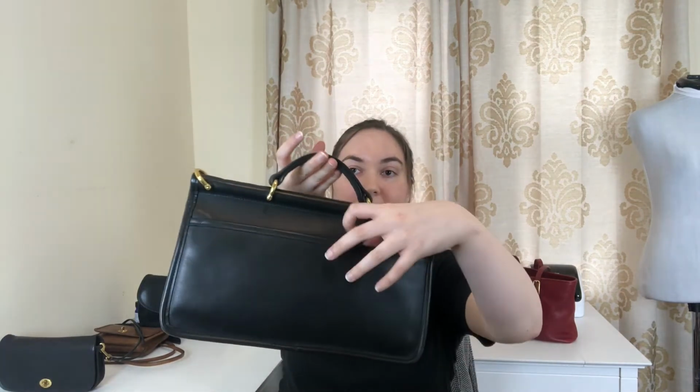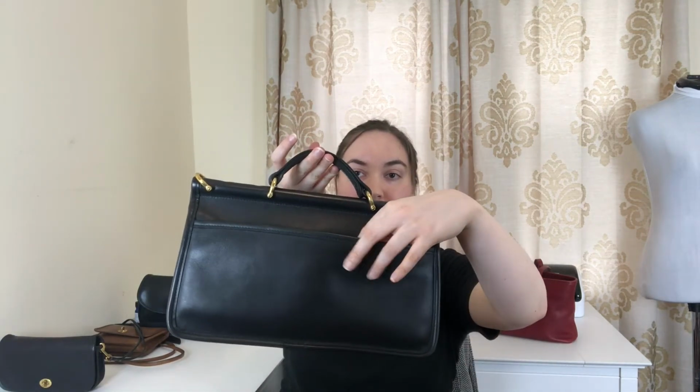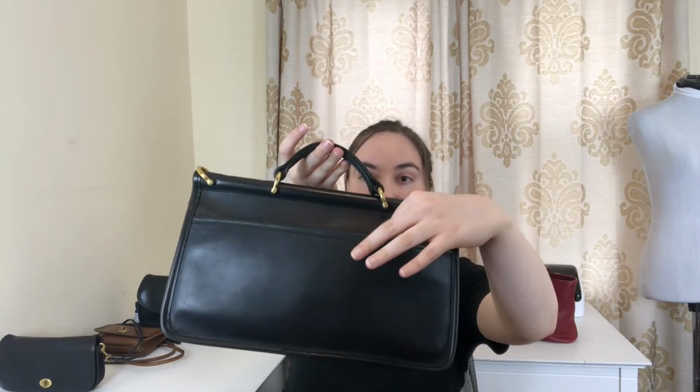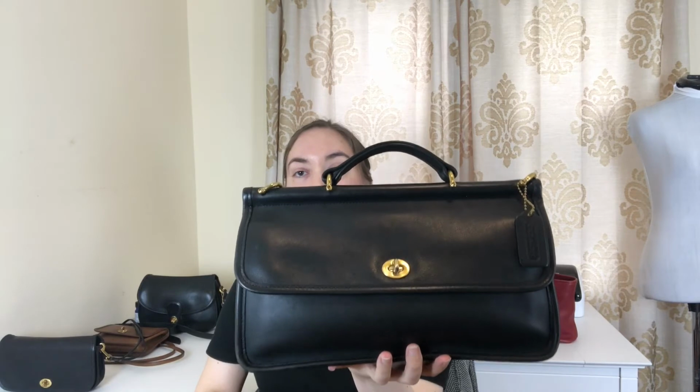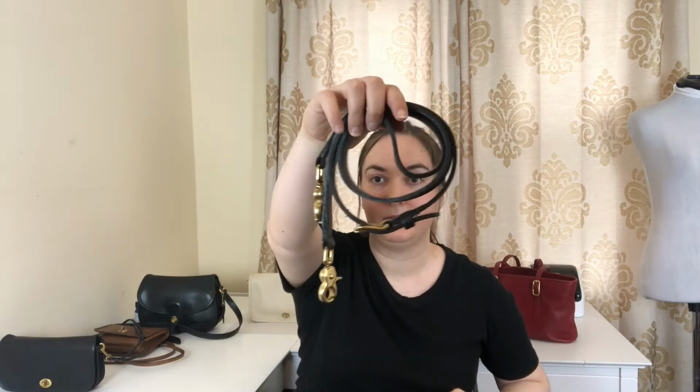It's got this slip pocket in the back. Sorry, there's some police or ambulances driving by. Sorry about that. But anyway, it's got a strap that I always store inside the bags. The strap is pretty sturdy, the leather is still pretty firm, so I don't think this bag was barely used or hardly used.